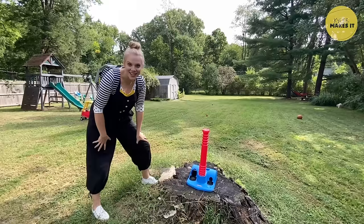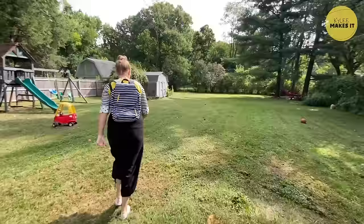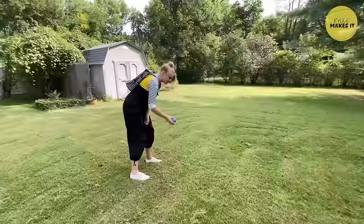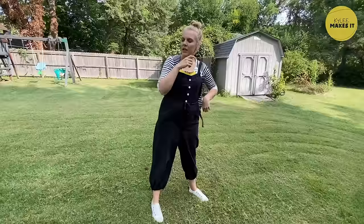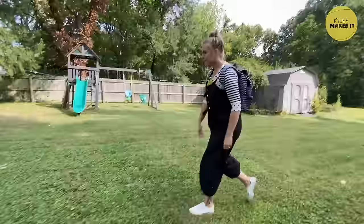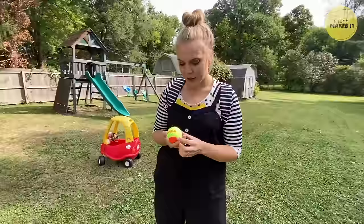Let's go get that one. I think it would make a really good Earth. Looks like Earth to me. So we have one. We need 7 more balls. Let's go on a hunt. Oh. Do you know what kind of ball this is? It's a tennis ball. This would make a great Mercury.